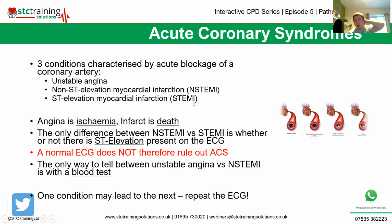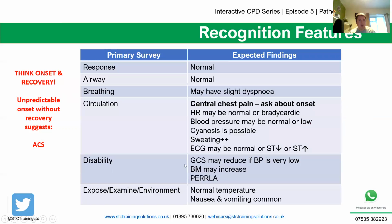You may hear about troponin when people are going in for trops. That's because we're trying to tell whether they've had some form of non-ST elevation MI if their troponin is positive. Okay, good. Recognition features of acute coronary syndrome then, very, very similar.